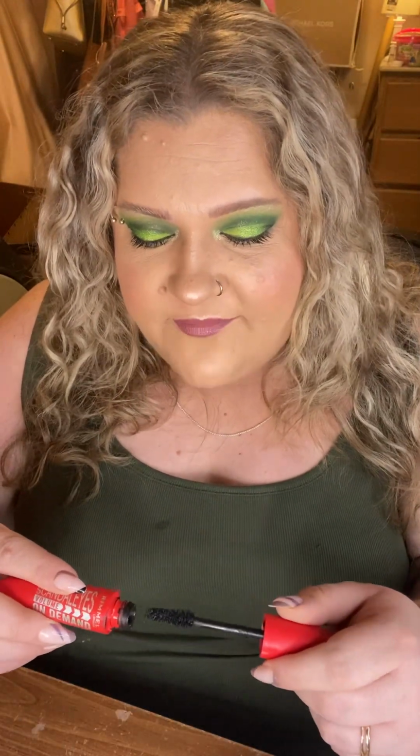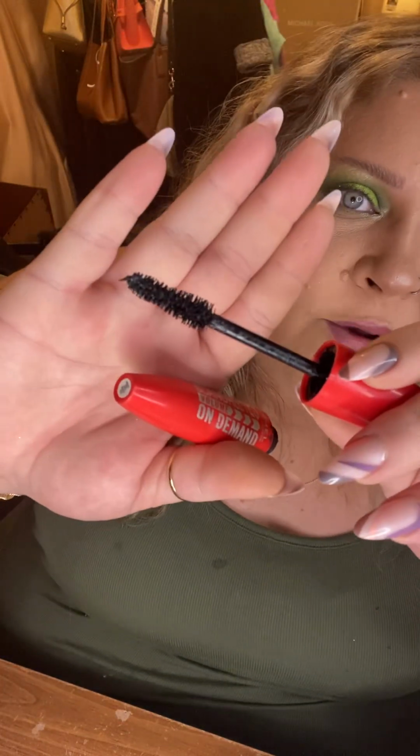I also used a full thing of the Rimmel Scandaleyes Volume on Demand mascara. This is a magnificent mascara. I really, really enjoy a nice volumizing kind of mascara, and this brush is just fantastic. It really combs through the lashes and separates everything.